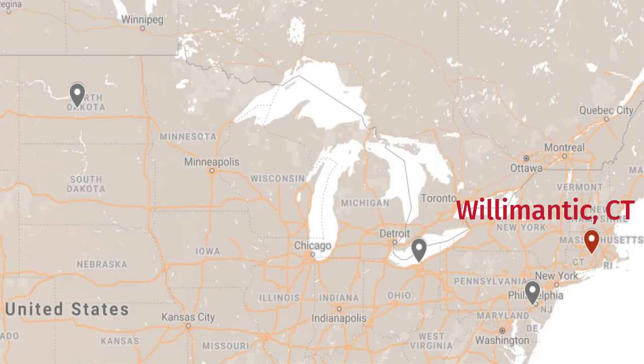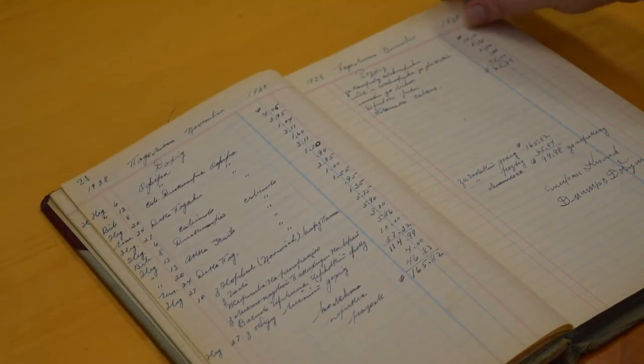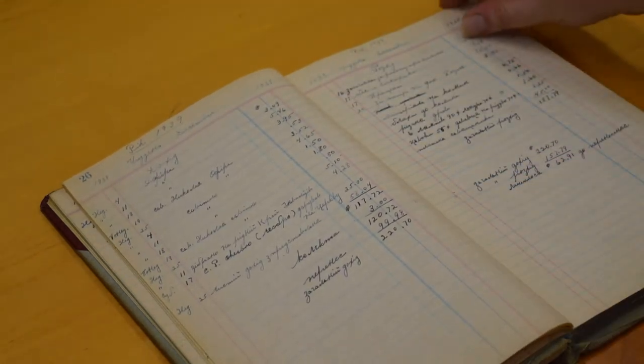Nine years later, and another 500 miles even further to the east, the Ukrainian Orthodox Parish in Willimantic, Connecticut also put on a play. We know this from the parish's financial ledgers and parish board meeting minutes. Record books like these can make for some incredibly dry reading, but they can also hide some really interesting details about parish life.